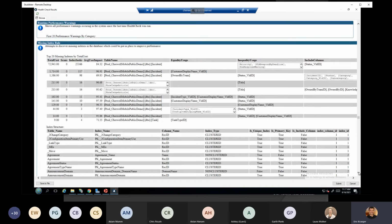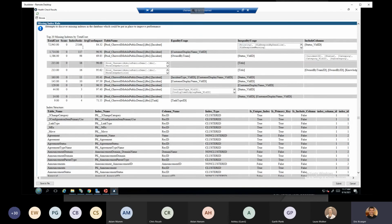So this is the part you want. Even though this is just our public demo, it's rarely used. I've done quite a bit of tuning on this. It is still kicking out indexes that I could potentially have in here. I think I've only got a couple hundred incidents in this system. But you can see there's still some pretty impactful ones, like owned by team and status. I'm sure I have an index for owned by team. Probably it's because of these include columns it's asking for.